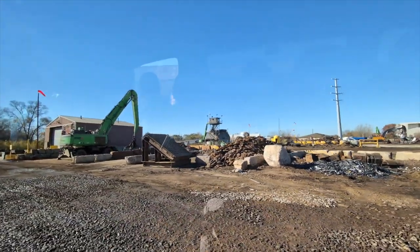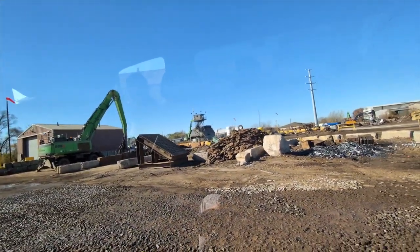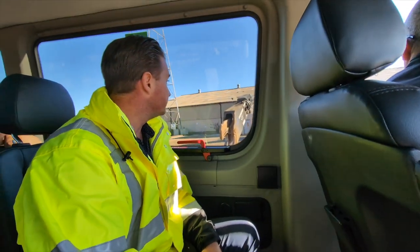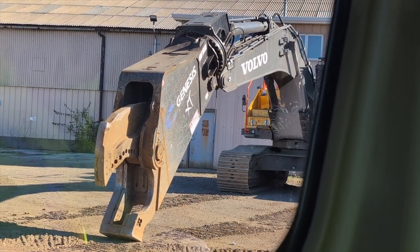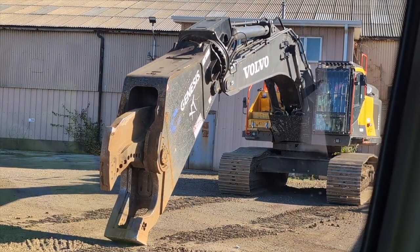This right here is actually a mobile shear. You can see the jaws on it. This is what we use to chop material light enough that it doesn't need to go to the torch field. This is about a 1,000-ton jaw on there. The cylinder is 1,000-ton pressure.